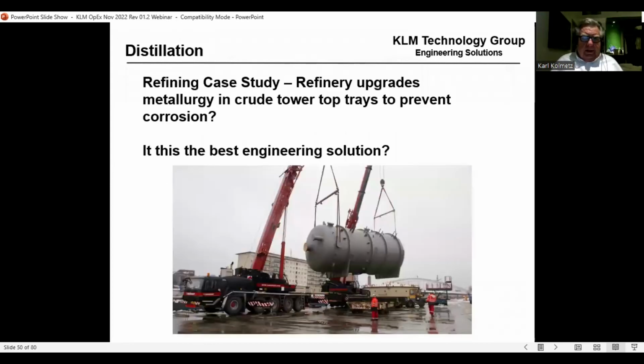When I go to a lot of crude units, they end up replacing the top half of that column. What they've done is, instead of letting the chlorides attack the trays, the chlorides now attack the wall of the column. It would be a better idea to have the trays, which are cheap, be the sacrificial anode, and let the wall of the column stay intact. But over the years we've consistently upgraded the trays, let the chlorides attack the wall of the column, and then we have to replace the top of the tower.